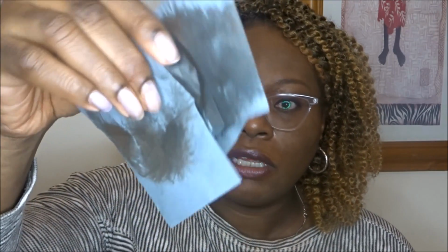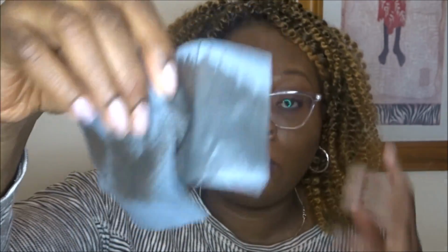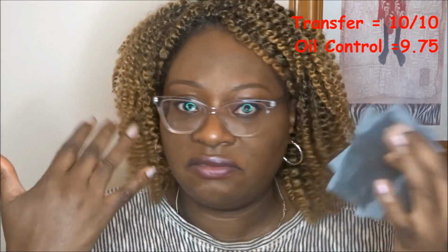For oil control, it was pretty good. There was some oil, as I said, on my face yesterday. There was some oil on my face, and there is oil again now. So it's 2 and a bit sheets. So I think it's probably about 3 sheets worth of oil I've had on my face today. So for oil control, I am going to give this a 9.75 because it's good.